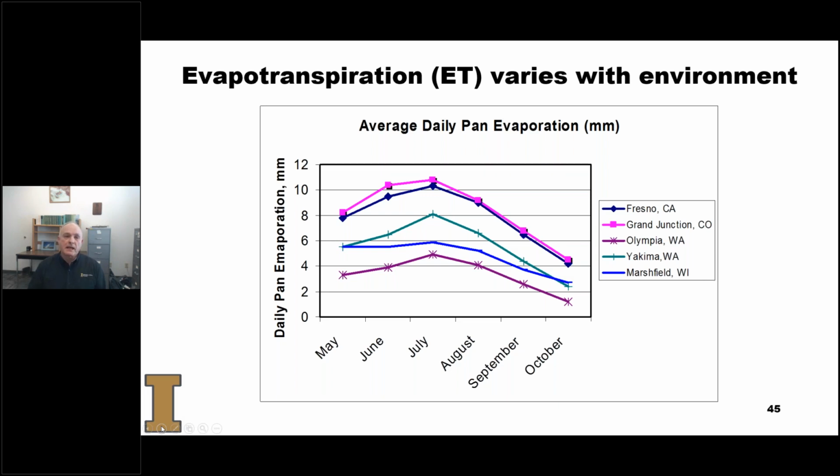So the highest daily pan evaporation, which is used to predict ET, and almost all weather stations have this information available. But you can see that Grand Junction, Colorado, and Fresno, California can use from 8 beginning in May up over 10 millimeters per day. And then it drops off in August, September, and October.